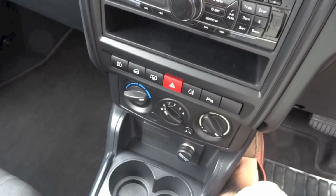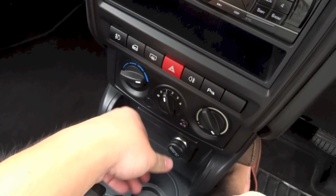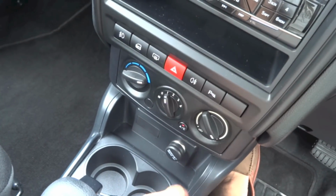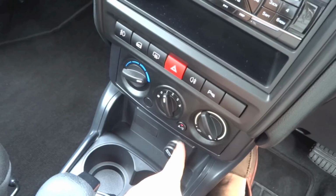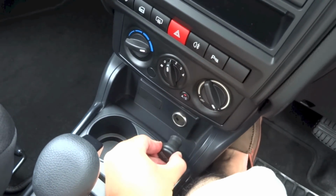The Saga does get very simple air conditioning controls, with all of the controls located right down here. You do have your fan speed in the middle, temperature to the left, recirculation and outside air to the right, and down below you do have your air conditioning button. Storage, cup holders, and a power outlet.